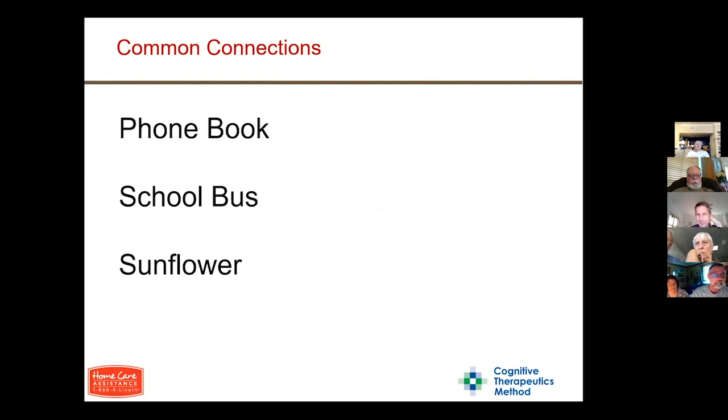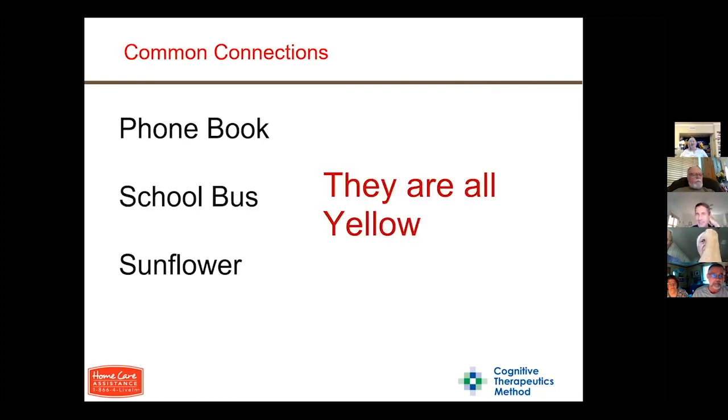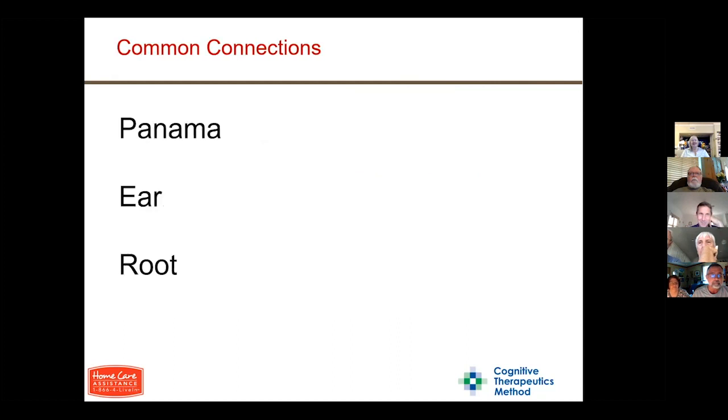Phone book, school bus, and sunflower. Yellow. Yep, things that are yellow. Oh, I was going for good, Phil. And people. Way to go, Phil. Okay. Canals. Canal. That's right. Canal route.